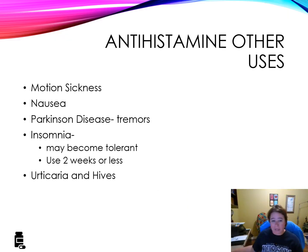We have other uses for antihistamines. We give antihistamines for patients who are experiencing motion sickness. You would buy this over the counter, and it would be known as dimenhydrinate, also known as Dramamine. You can also give meclizine for motion sickness. For nausea, you can use diphenhydramine, meclizine, and promethazine. They're all considered antihistamines. An interesting thing is that sometimes we'll give Benadryl to our Parkinson's patients whenever they have tremors and they can't stop them.